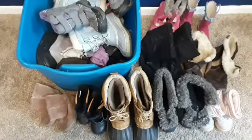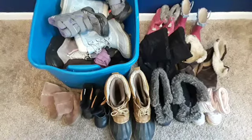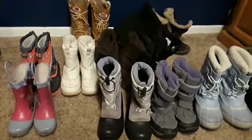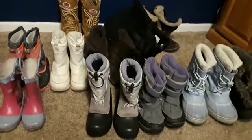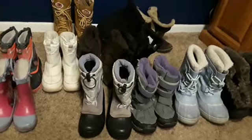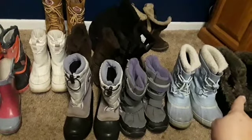These are all of the boots that I could find in the whole house. There are many different sizes here because I really don't like to go out and buy new boots if I don't need to. I went through the whole pile of boots, and these are the boots I decided to keep. May seem like a lot, but my daughter is in little kid size 10s right now. And we have boots all the way up to my other daughter has these ones over here that are size 6. So we have a big spread here.